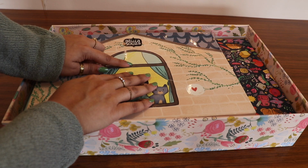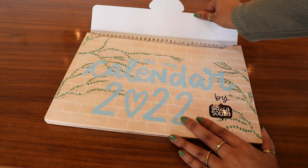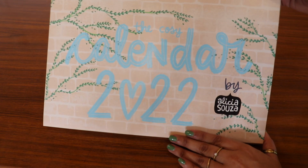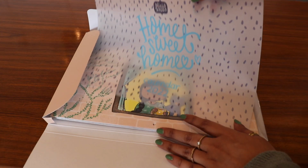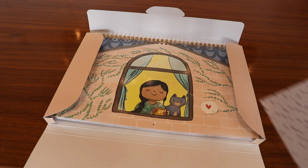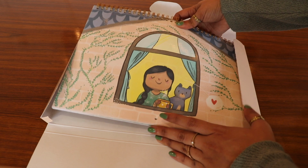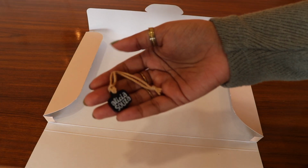Let's see the wall calendar first. The theme of the wall calendar this year is the comfort and coziness of being at home and spending time at home, because we did that a lot for the most of 2020 and the better part of 2021. Now that we will hopefully be resuming our lives outside in 2022, it's a nice reminder for all the good parts of being at home, sort of like a nostalgia almost.